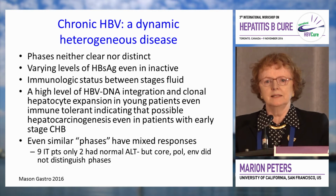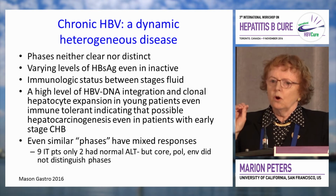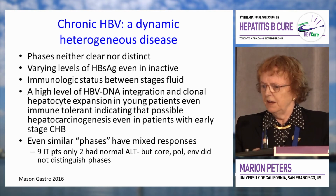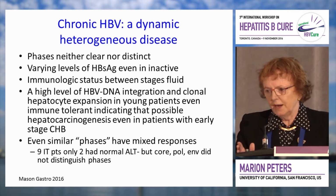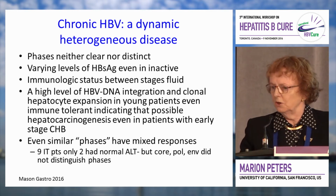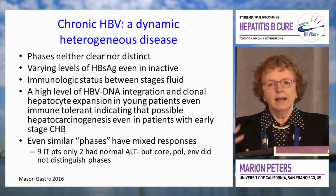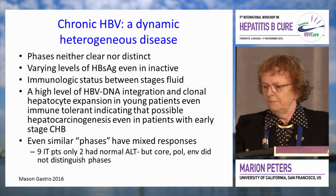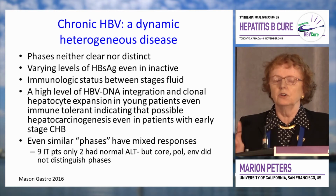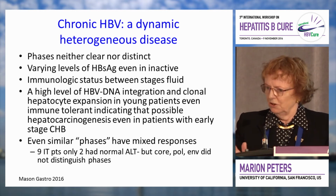It's a study from Mason in Gastro, where he looked at a number of young individuals, and all but one were under 30, so they're in the second and third decade of life, and found a high level of HBV integration and clonal hepatocyte expansion in these young patients, even those who were so-called immunotolerant, indicating that you have hepatic carcinogenesis even with young patients with early stage disease. Now, he didn't get the phases right. He had 9 immune-tolerant patients, but actually only 2 of them had normal ALT by the correct criteria that's been established over 10 years ago.